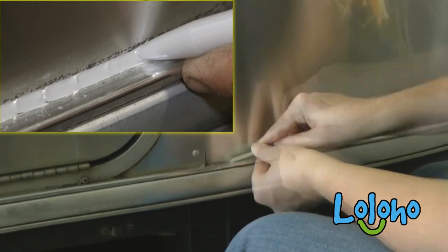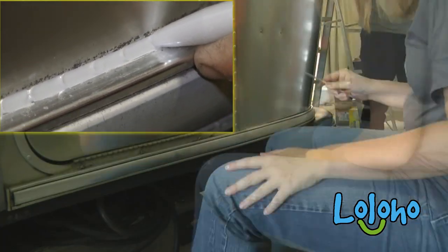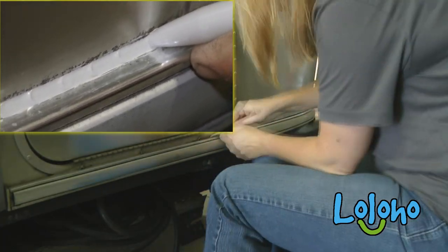And then of course we used it to peel out the old sealant from around the rub rail and over the tops of the windows and doors. So if I can do it, you can do it. Right. And I did it.